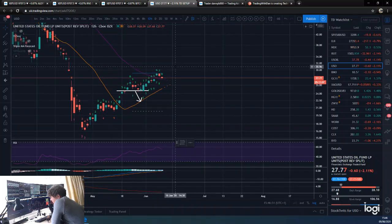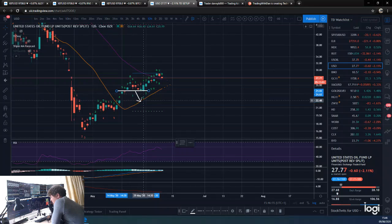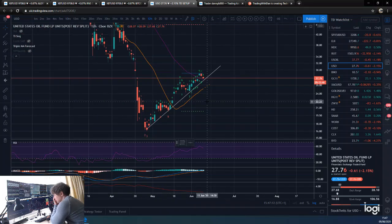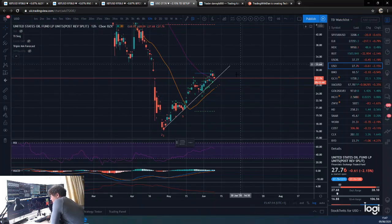Yeah, I mean, it's still very constructive. We'll actually get rid of this line now. Actually, we won't get rid of that one. We'll get rid of this arrow, and we'll draw what we have clearly got going on here. You don't have to be a genius to work that one out. We've got a pretty nice trend line coming in here. We'll make it a little bit thinner. So yeah, we're just hugging that really. Hugging that, and if we break through that, then yeah, potential move down.